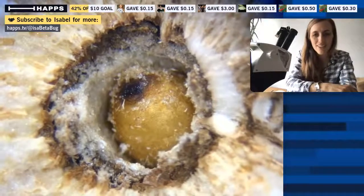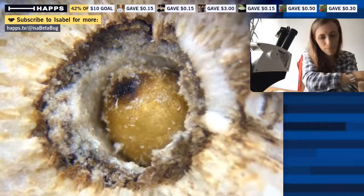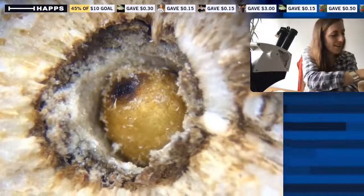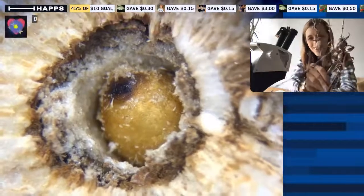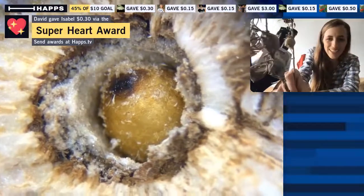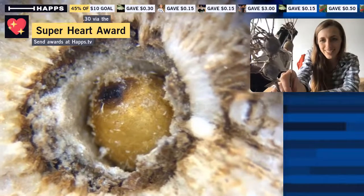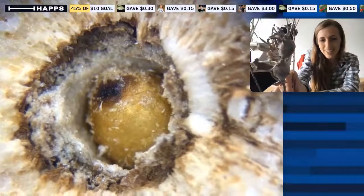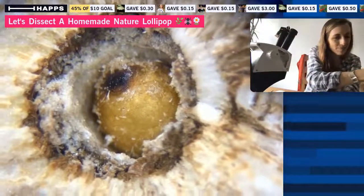Okay, so another thing that I also found, which is going to be a future topic of the bug scope, and I know it's a very popular topic, is that among all the galls, well, first of all, apparently having twins on a stalk is rare, and so I found twins, which was exciting. So here are some twins. You can see there's two on here, which is not a common occurrence. Thanks for the super heart, David.